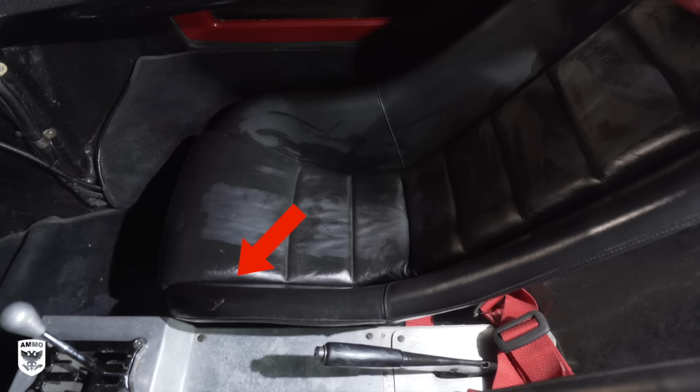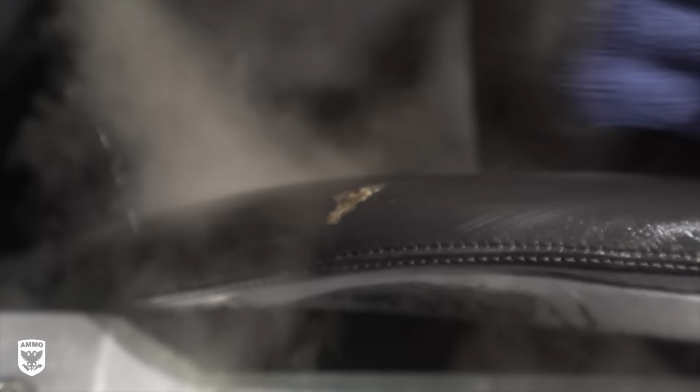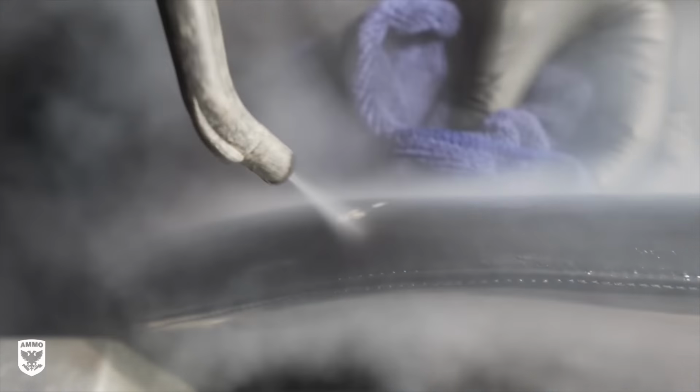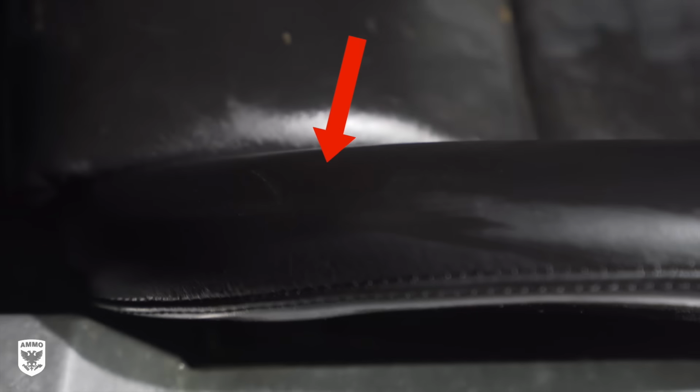There was one spot on the seat that was really stubborn, so we used a direct spray nozzle to heat up the goo and then wiped. This step was repeated several times to avoid overheating the surface or scratching the material. After a few minutes of wiping and heating, the goo was released and the seat wasn't damaged in the process.